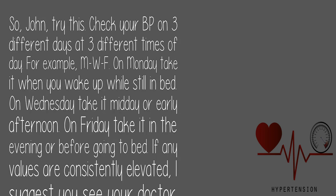So, John, try this. Check your BP on 3 different days at 3 different times of day. For example, MWF. On Monday, take it when you wake up while still in bed. On Wednesday, take it midday or early afternoon. On Friday, take it in the evening or before going to bed.